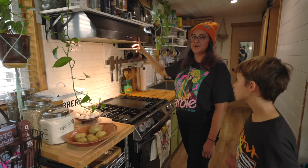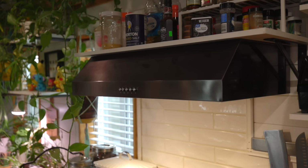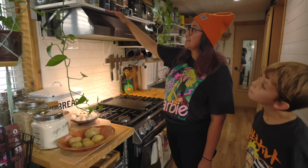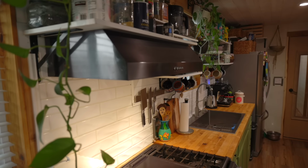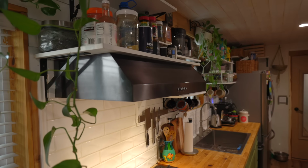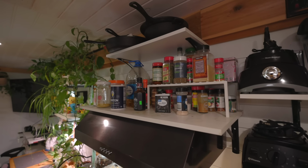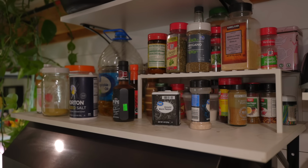So I vented the hood range straight out of the wall because I didn't want to run it through my roof. The less holes I had in my roof, the better. So that way it gave me flexibility to be able to have storage right above and have access to some more pots and pans above here. And I have these really cool little shelves so I can kind of double stack spices and anything I need.